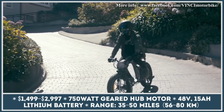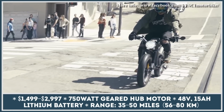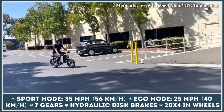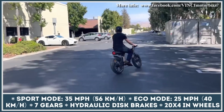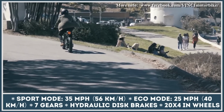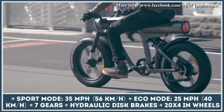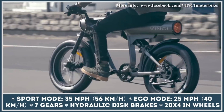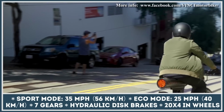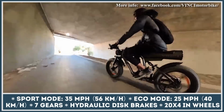The frame also incorporates a 48-volt, 15-amp-hour battery pack. This unit can power a 750-watt electric motor for about 35 miles. If you decide to use the bike's pedal assist system, the range estimations would increase to about 50 miles. In order to ensure the bike's smooth operation at speeds reaching 35 miles per hour, the creators of the Vinci bike equipped it with front and rear suspension, hydraulic disc brakes, and 20-inch wheels with 4-inch fat tires. If the company manages to find the required funding to start the production, the first Vinci bikes will be shipped to lucky riders in the spring of 2022.